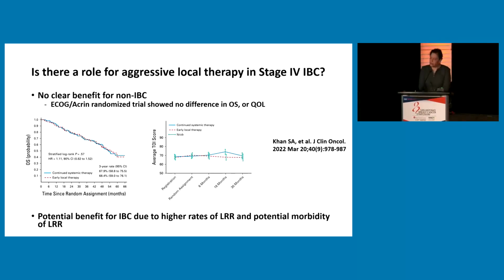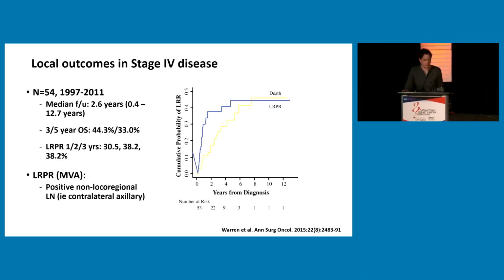I think we think about this, though, in patients with inflammatory breast cancer due to higher rates of local regional recurrence and also because of the morbidity of local regional recurrence. This is some data from Laura Warren and our group showing about a 40% risk of local recurrence or progression at 3 years in patients with stage four disease.